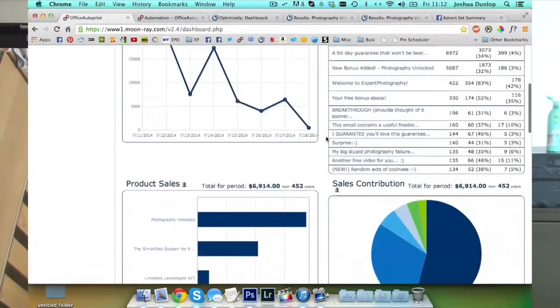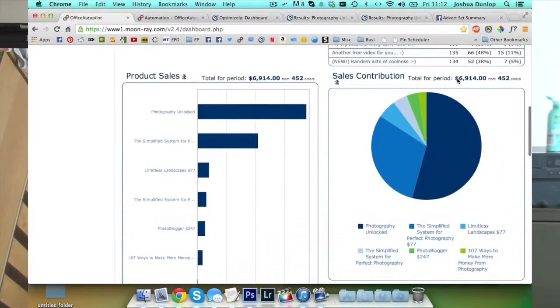I've not even done the sequences. I've not even done the upsells. I've just used my old upsells. I just wanted to get it out. I had the list. I wanted to get it out and see what would happen. And you'll see $6,914, a huge amount of money for me. You'll see that $3,750 came from the front end offer.